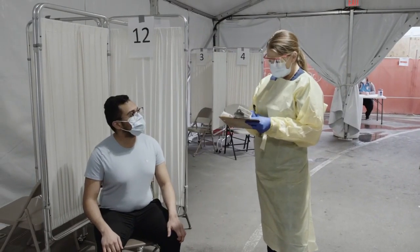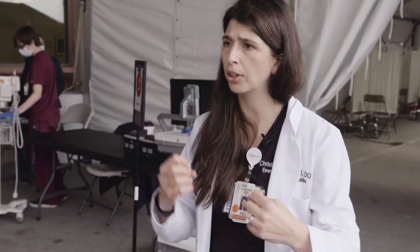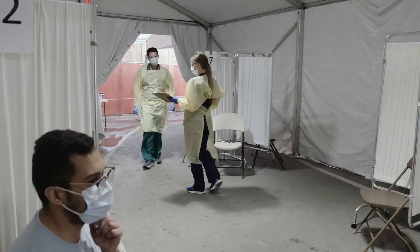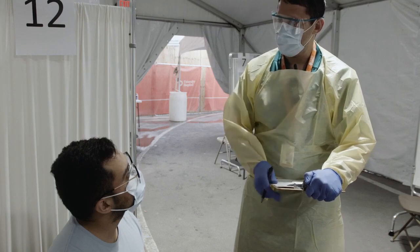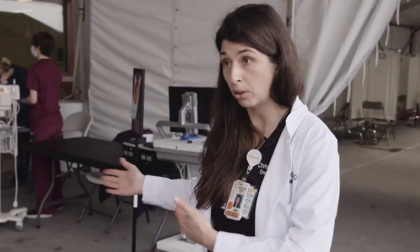Most people, when we look at models, we know we're several weeks behind places like New York or New Orleans or even Seattle and Washington. And we've had this opportunity to see what's happening there and take their experiences. Now we can use that to change our processes to make sure that we're ready to handle it. And it's given us time to develop things like this and the opportunity to do a mock run of our tent so that we're ready to go when we need it.